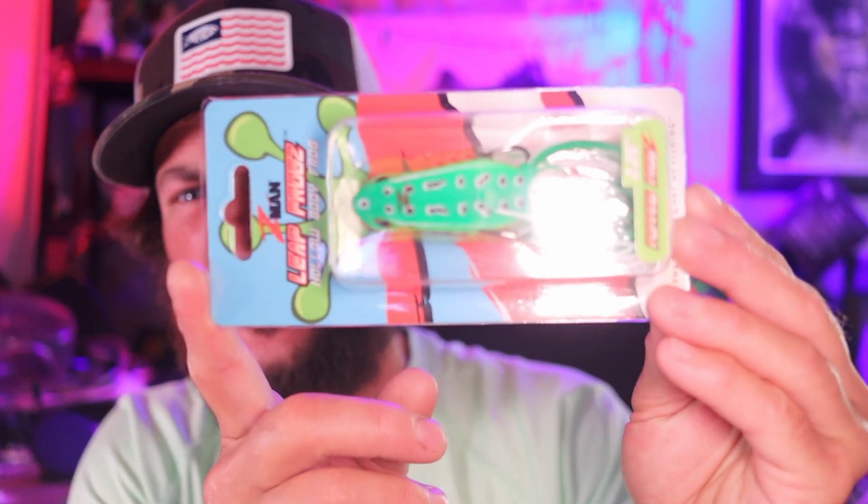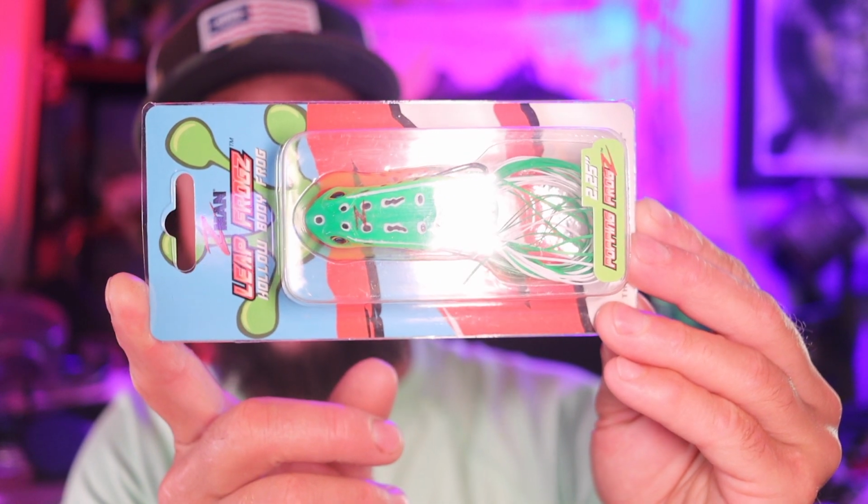So let's see what's in this topwater only bag. I am freaking jacked up for this. Oh my goodness gracious. Here we go. Just looking at the front of this, I'm jacked. So, to start, we have the Z-Man hollow body frog.